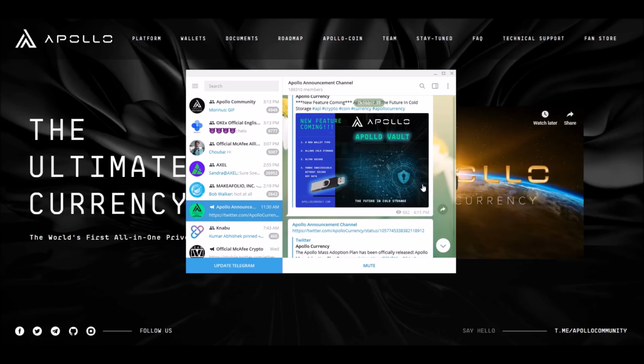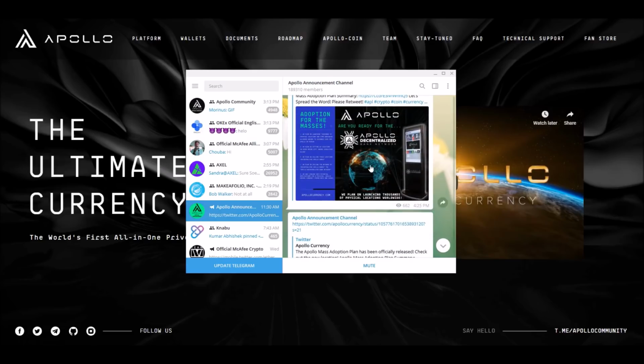But that's why I want to come back up here and talk about this Apollo Vault. Basically, this is going to be implemented to where you can put your coins onto a USB flash drive. Not going to go into how you do that because we will do it together on this channel when it becomes available, because it's coming. It's not released yet. It is coming. And we love the idea that these things are being implemented all the time. This isn't on their roadmap, people. This is something that they're doing to try to help create more privacy and security to your own accounts.